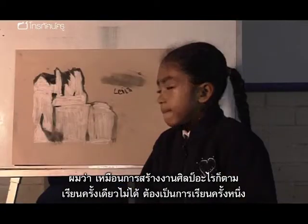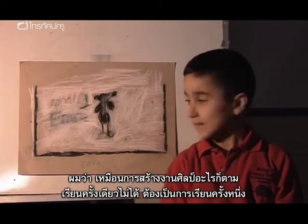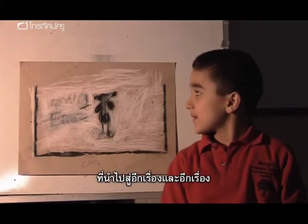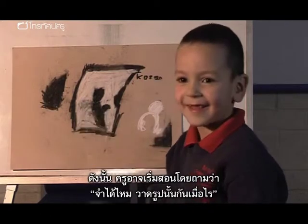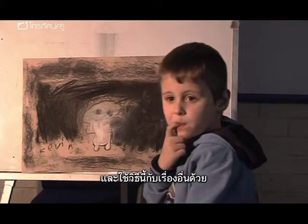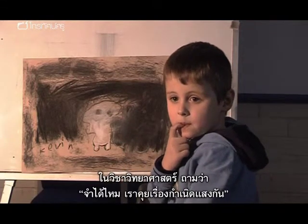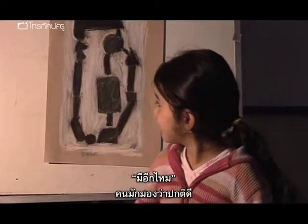I think, as with any artwork, it can't be one-off. It's got to be that this is a lesson that leads into another lesson that leads into another one, so that the teacher can start the lesson with, do you remember when we did that? We do it with everything else, you know, within science. Do you remember we looked at light sources? Can you think of another one? And that would be seen as natural.